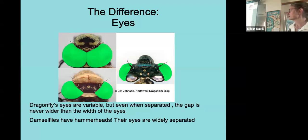The eyes, like I said, are huge for both of them. But for dragonflies, they either meet and create a seam in the middle, or if they are separated, you could only fit one eye in the middle and all three would touch. The damselflies are more like hammerhead sharks. They have their eyes out on the edges, and you could fit 2 or 3 eyes before all of them would meet if you put them in between.